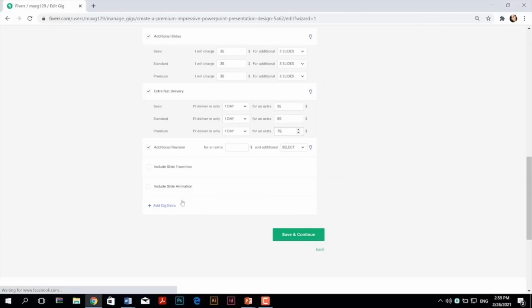You can also charge for additional revisions. So if you include, let's say, 3 revisions in your packages and a buyer wants some more revisions, you can charge for these revisions as well. So for an extra $15 and an extra 1 day, I will do 1 more revision.